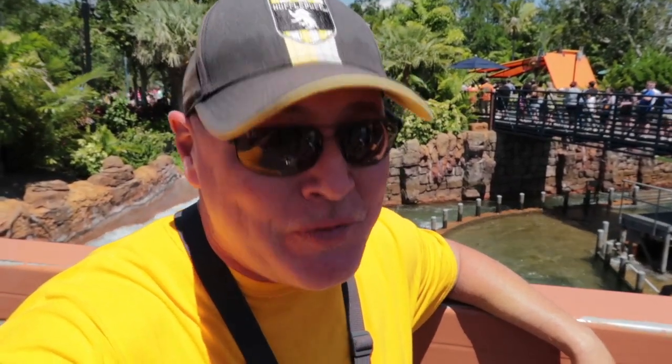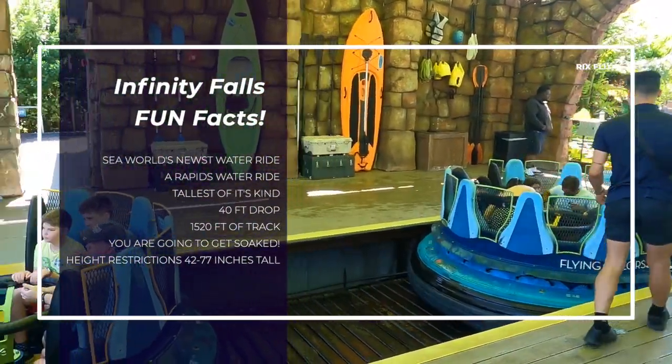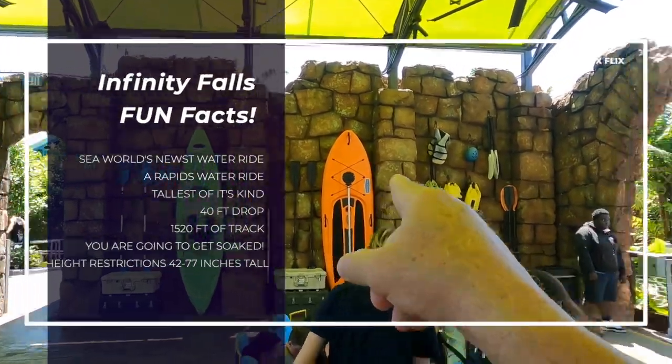Regardless, we've gotta go find a locker. And we have made it to the end of the line. Let's get ready to get a little wet. Forget the rafts, I'll take the kayak and Nikki will take the stand-up paddleboard. Wait a second, this is the water ride? Uh-oh. What did you tell me?